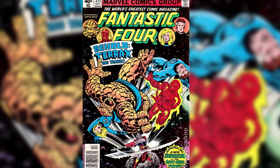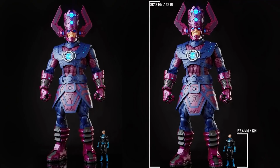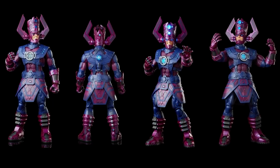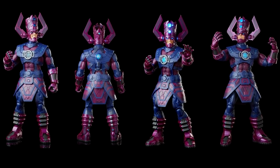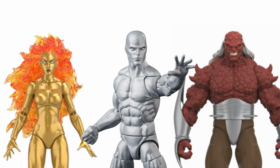Terrax first appeared in Fantastic Four number 211 back in 1979, and when the Galactus Haslab came to its final days, people were really hoping that we would get him as one of the stretch goals. But we didn't. Instead, we got 3 other Heralds, and people started to panic buy him, driving the price up. My advice, don't overpay.